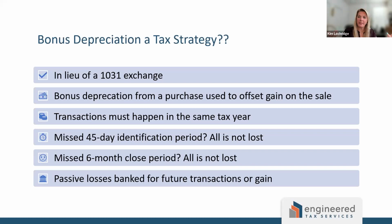So we want to make sure that we're building a financial picture for you, and that if you do use the hammer, we're going to back it up with some nails. And we're going to have a saw and we're going to have some other things. So that's what ETS can help you and your CPA with, creating these financial strategies.